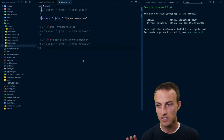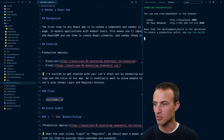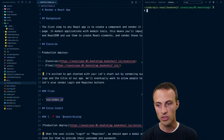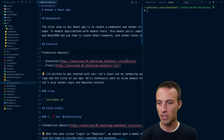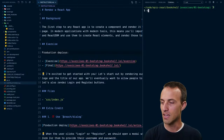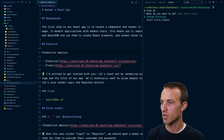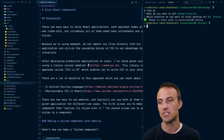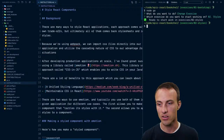So with that all said, let's continue going through these exercises so we can review the content that's covered here. We do talk about bootstrapping your app, and we're building out this login form. And then we say node go, and we want to change exercise and go to the styles exercise. So then we talk about styling React components.